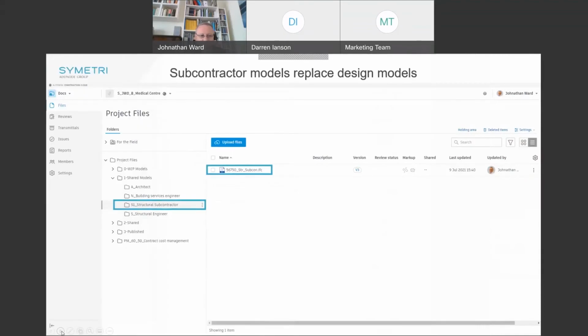Okay, now we'll jump to the next section. At this point, I'm going to replace my structural Revit model with a fabrication model from the structural subcontractor. That's going to be in IFC format. I'm just highlighting that here, so that's going to work through that sharing scenario that we went through earlier, and also that will then feed into my clash detection.